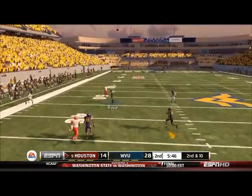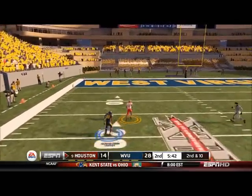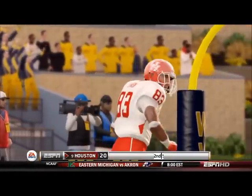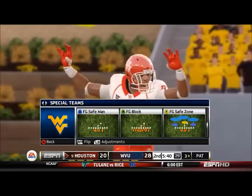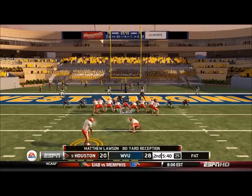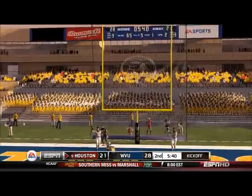He's going to air it long. Makes the catch, and look out. To the 10. Touchdown, Houston! This guy just continues to impress me. Every time I watch this team play, he seems to come up with big plays. And he adds the extra point.